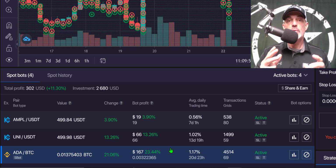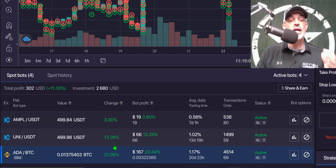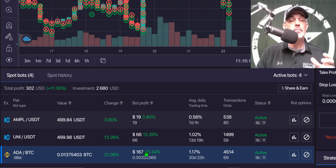Now, getting back to the performance of the ETH BTC bot, it has produced $167 in profit in 21 days, or almost 24% profit. And again, that percent change, had I just bought and held, if we subtract the bot profit from this figure, would actually be a negative number. So again, the bot is actually winning the battle over just buying and holding.